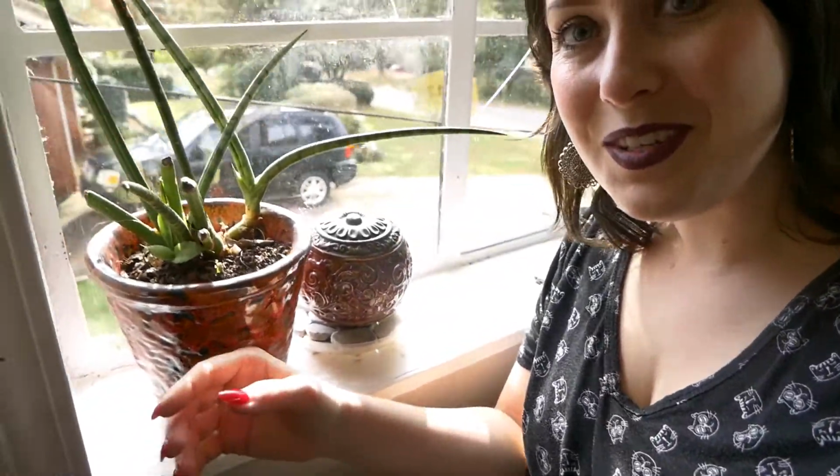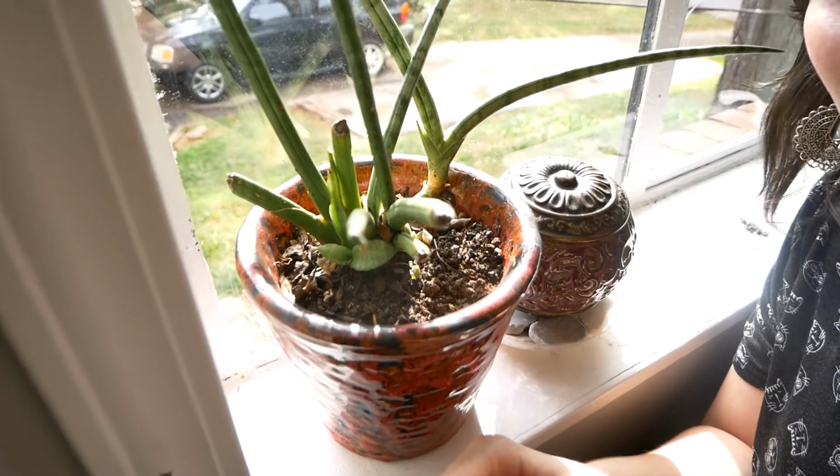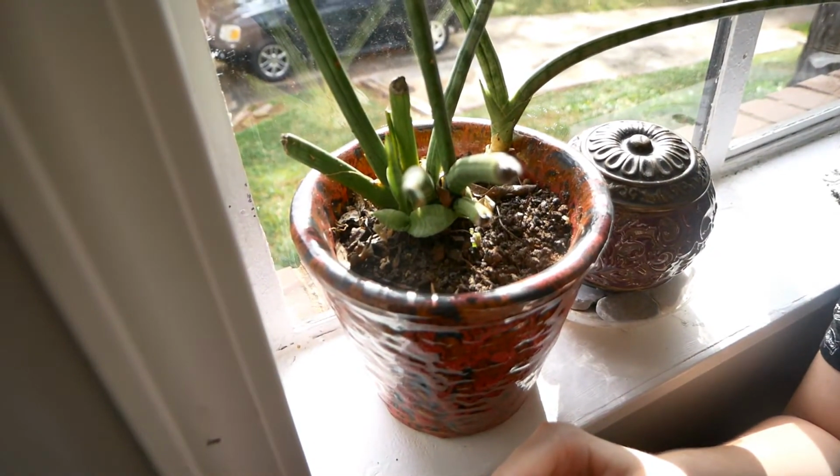So cute. In this window over here, I have a cylindrical snake plant, which is so, so cool. I just love the shape of it. And I actually didn't know that it was a type of snake plant until I decided to film this video. And I started making a list of all the plants that I had, and I had to use an app to take a picture of it and figure out what exactly it was.